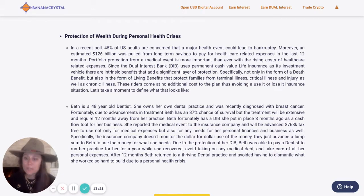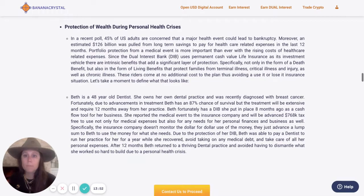So again, an intrinsic benefit of having life insurance, not maybe the reason that you're attracted to the strategy, but something I just want to mention because a lot of people don't maybe realize that insurance plans now come with a lot more than just death benefit. They also have these riders that are very helpful to many of our clients who have had personal health crises in their life and want to return to normal but don't want to blow up their investments or sell off investments because they have to, if that makes sense.